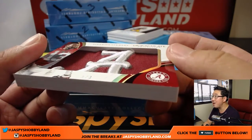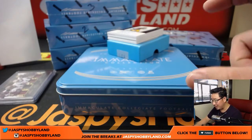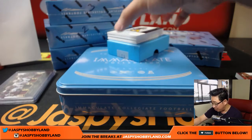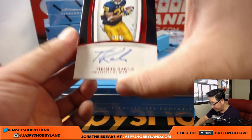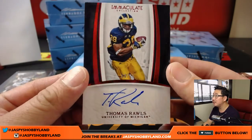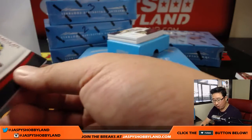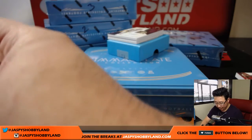And that's just from a one-box break. $31.99 can get you a block of numbers. Next one. We have 9 out of 25. Thomas Rawls in his Michigan gear. Nice Thomas Rawls for Clyde the Glide at number 9.